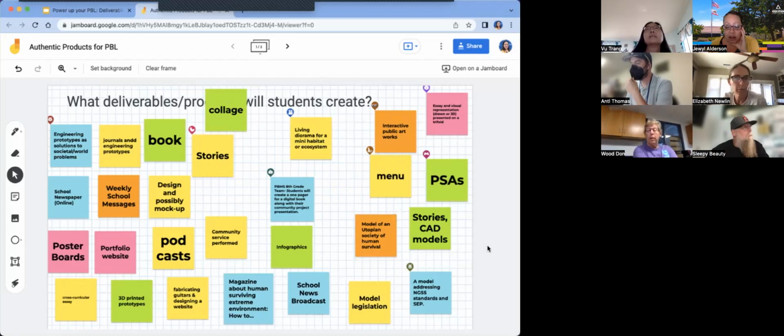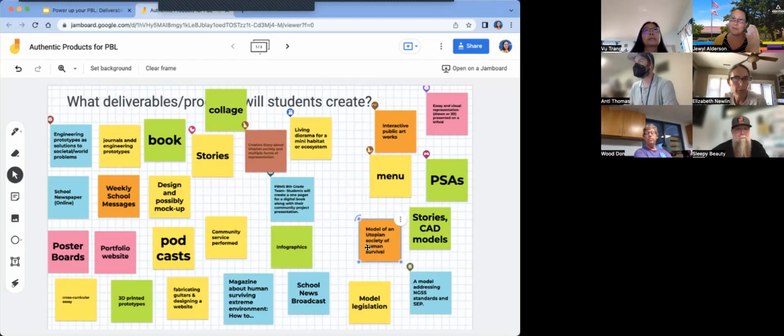Models of a utopian society of human survival. I love it. Oh, we've got a few utopias here. So you're probably in the same project, or everyone just really wishes we had a utopia these days.